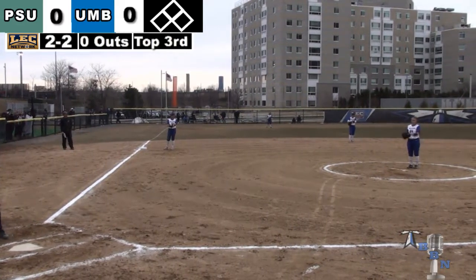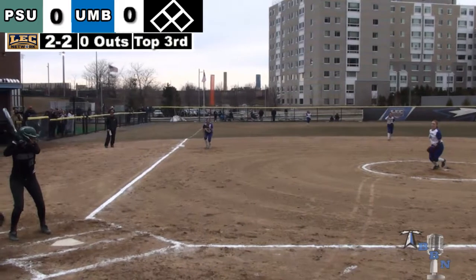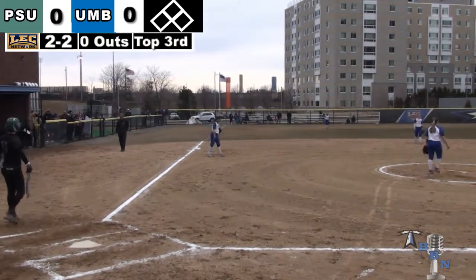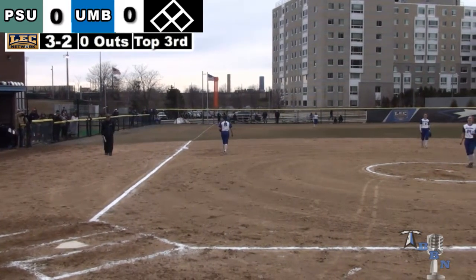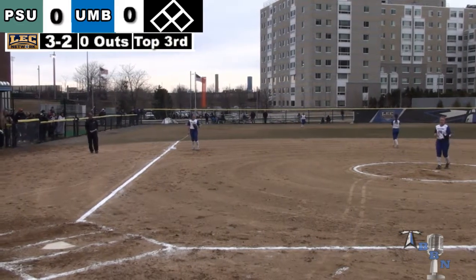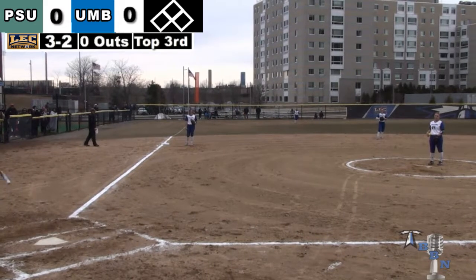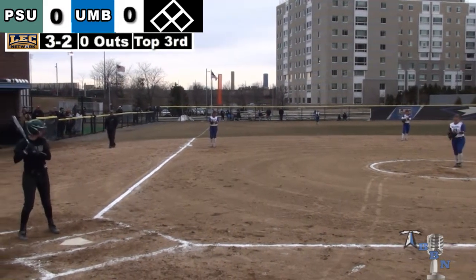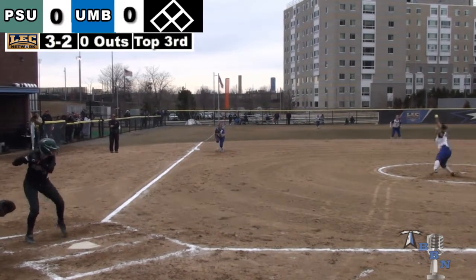So Butler extending this at-bat as much as she can. And another 2-2 pitch coming in from Haley Catania. That one's going to be a roller in there. And we will continue here with a full count. 8th pitch of the at-bat coming up here from Catania. Butler steps back in. Here's the payoff pitch.